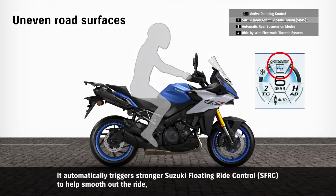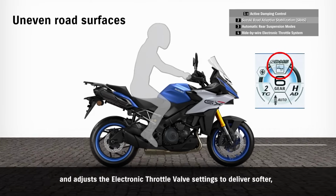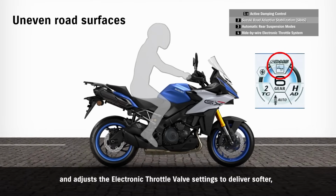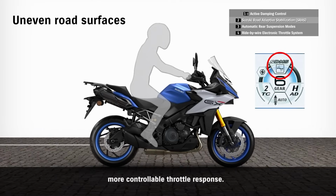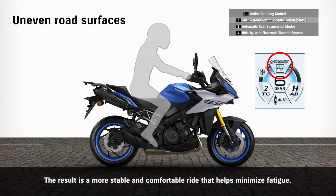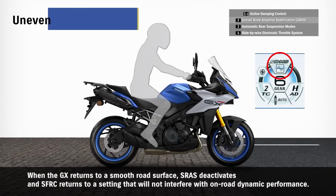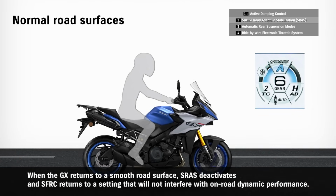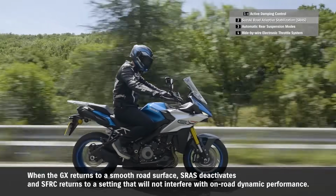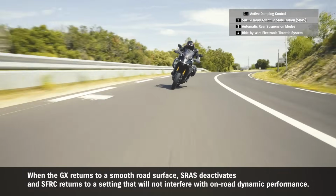to help smooth out the ride and adjust the electronic throttle valve settings to deliver softer, more controllable throttle response. The result is a more stable and comfortable ride that helps minimize fatigue. When the GX returns to a smooth road surface, S.R.A.S deactivates, and SFRC returns to a setting that will not interfere with on-road dynamic performance.